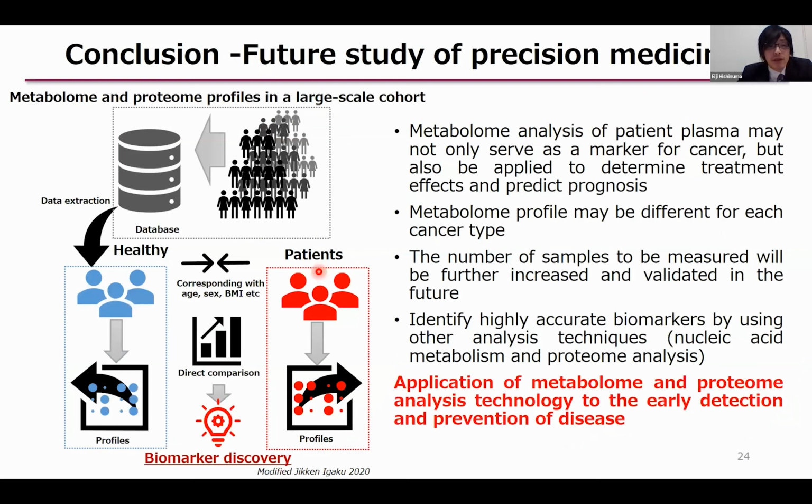So, in conclusion, we demonstrated the usefulness of metabolome analysis using the targeted metabolomics kit in a large cohort study of TOMO and its application to gynecologic cancer biomarker discovery. In addition, metabolome analysis of patient plasma may be applied not only as a diagnostic marker for cancer, but also for determining treatment efficacy and predicting prognosis.